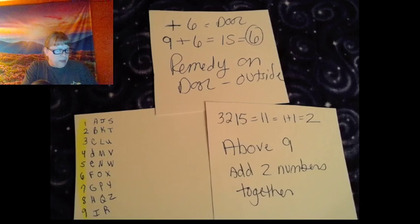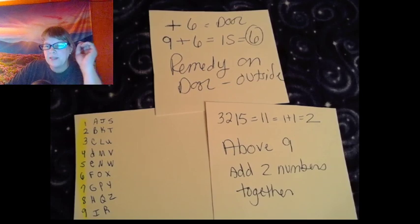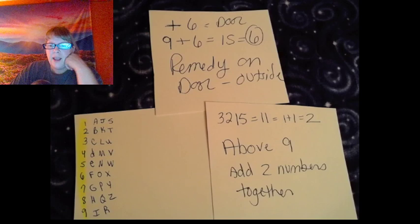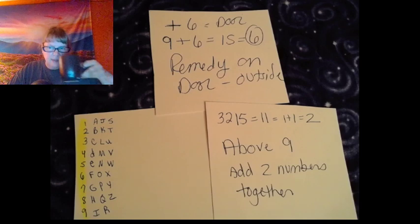You can do a remedy for something, then something happens, and then you can do another remedy or cancel a remedy by Xing out. You cancel a remedy by Xing out where you wrote on it, and if you can't remember where you wrote, you just put an X on the door with the intention that that numerology remedy is canceled.